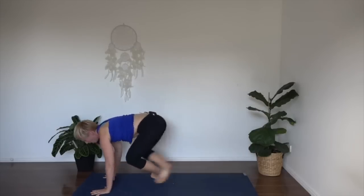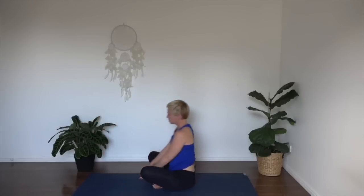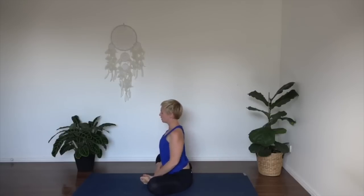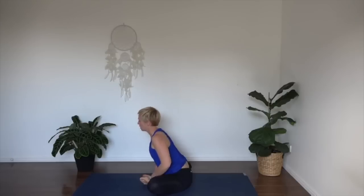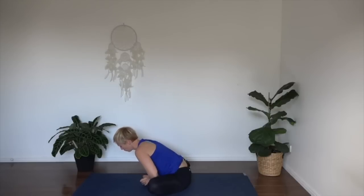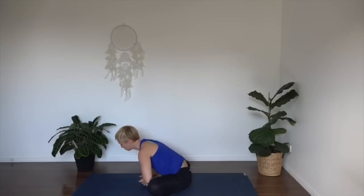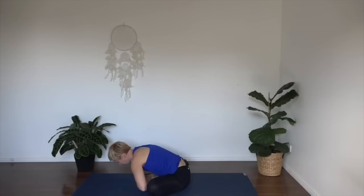Inhale. Come to have a seat. Bring the soles of the feet together, let the knees fall down. Inhale, lift through the heart, and then exhale, fold forward. So again, focusing on this area, making a lot of space through the hips, through the groin, bringing blood and energy to this area.